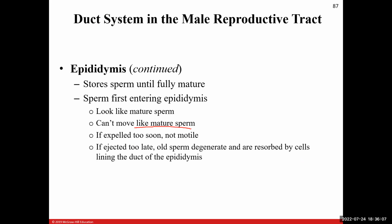So, like I said, here in the epididymis, we're going to store the sperm until they have matured. If ejaculation occurs prematurely before they have matured, then they just won't have the ability to be motile. And that could be a problem if a couple is trying to get pregnant, if the sperm hasn't had enough time to mature and develop.